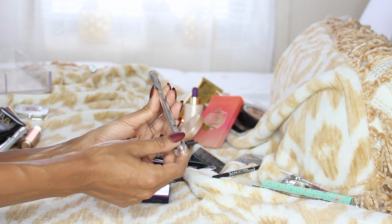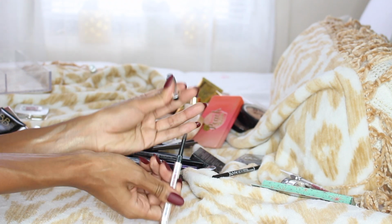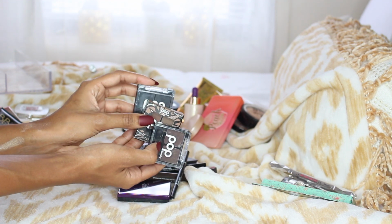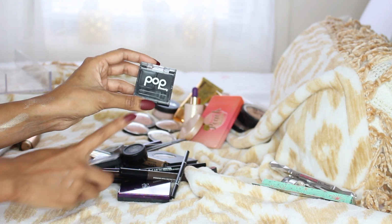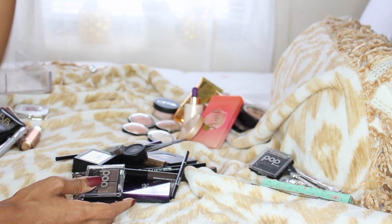This one is also in number 5, and it's the Goof Proof. I actually like this a lot more than the regular brow pencil just because it has that triangle shape to the tip, you know. I have Pop Beauty powder for your brows. This one is the black one, and I've actually been using it a lot more for the ends of my brows.